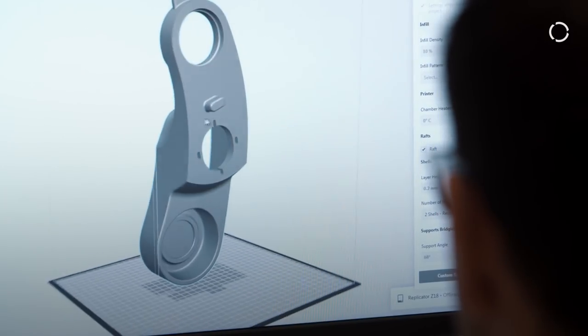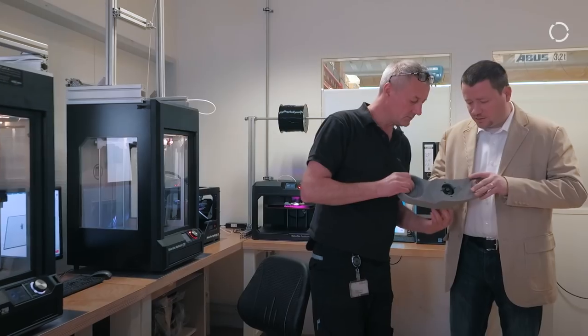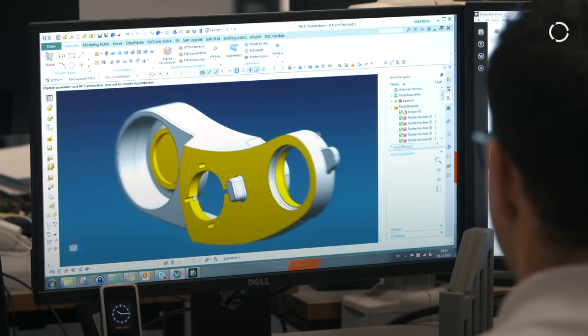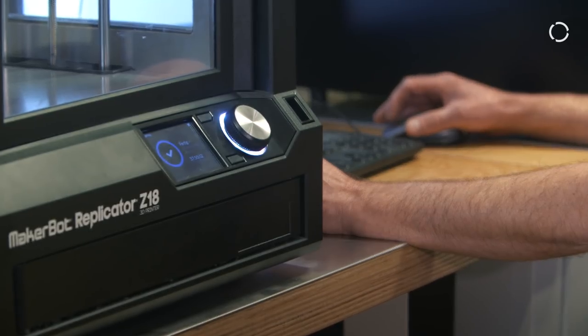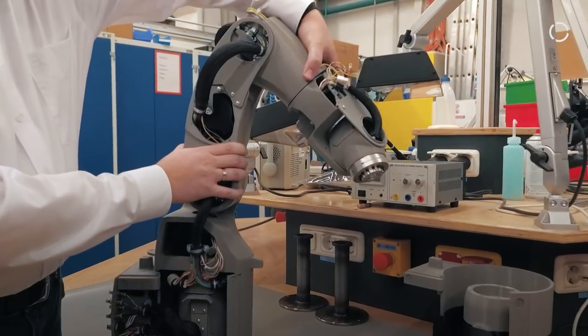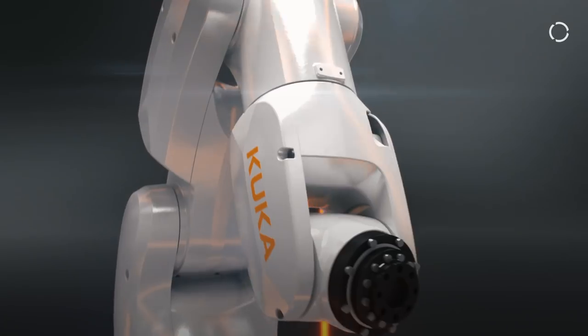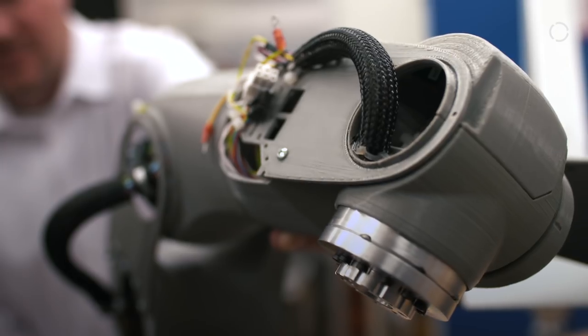We used 3D printing with MakerBot at a fairly early phase. As soon as we give models and data to our suppliers that make metal components, we start 3D printing robot parts, because we can do that development stage with one-to-one scale printed components. By the time we have actual aluminum or metal parts, we have already made a number of revisions.